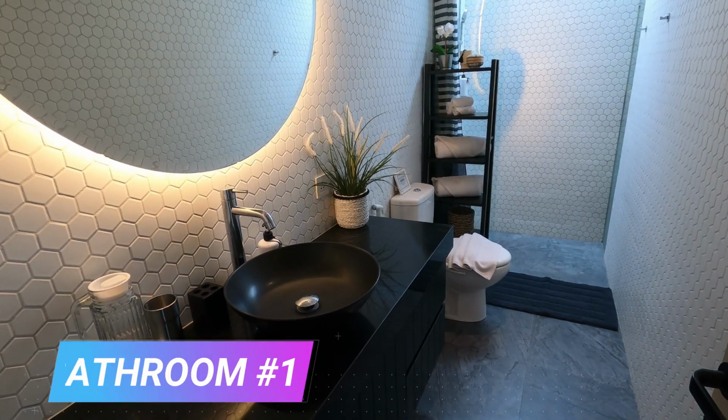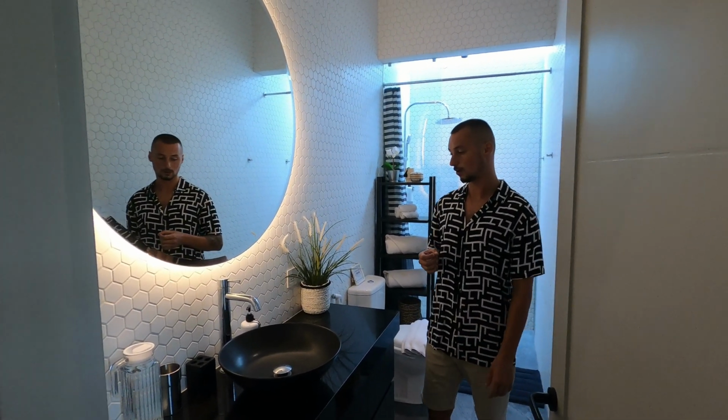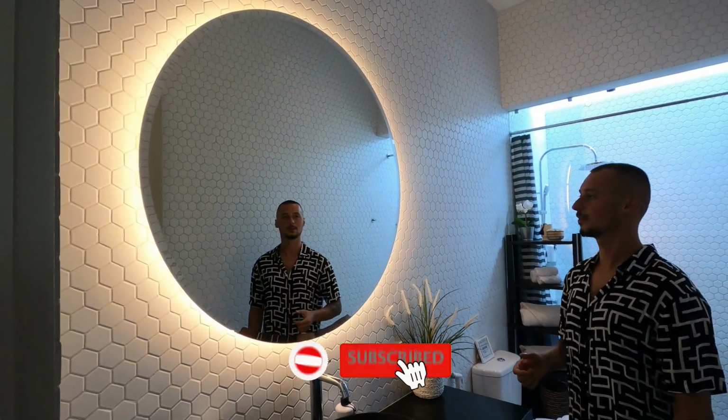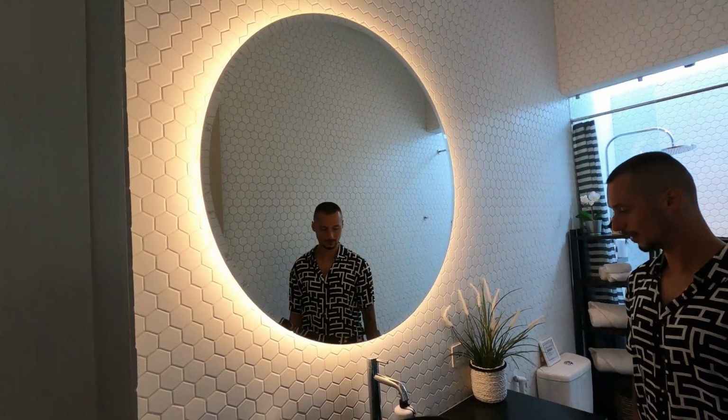So again, black details, guys. Sorry, the noise might be changing here, a bit of echo. I must say, very large mirror. I would so appreciate it. Wow. With some LED lighting.